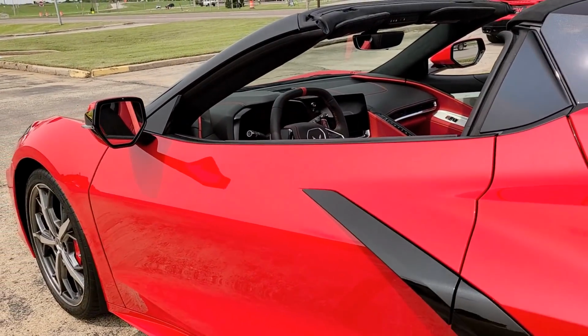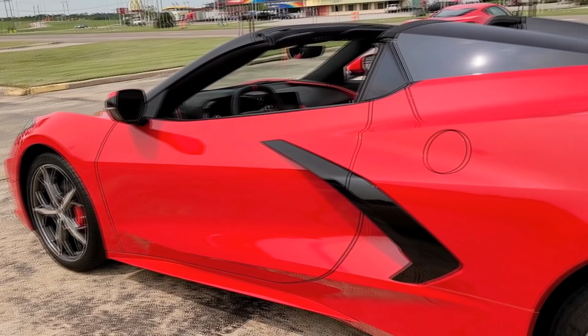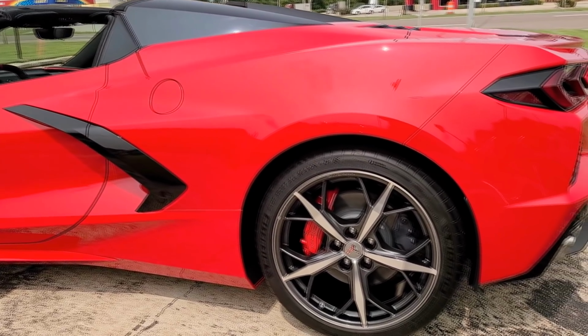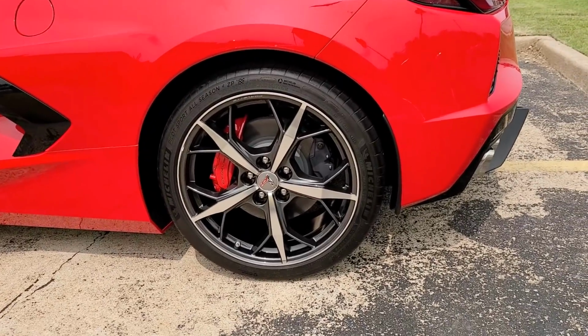The Z51 package has the Michelin Pilot Sport 4S tires, which are high performance, run flats, summer only, but the non-Z51 has the Michelin all season run flats, which are nearly 1G capable, so you've got tons of performance out of the non-Z51 car tires.